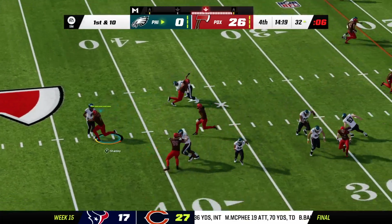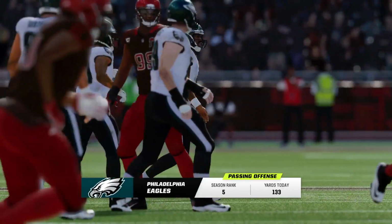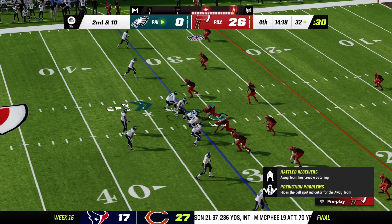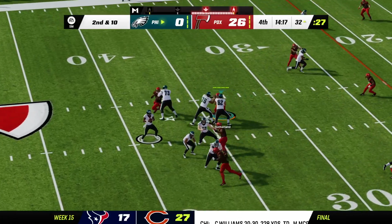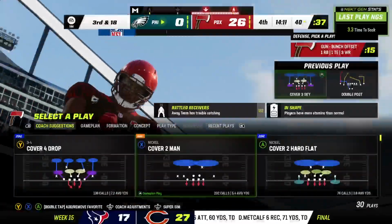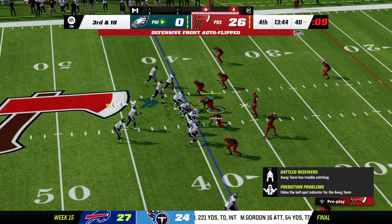Back to throw, Anthony. That is incomplete. So after the incompletion on 1st, now 2nd and 10. To throw again, Anthony, and he's going to go down. They get to him back at the 40. They push him back 8 yards that time on 2nd down. This offense 2 for 2 on 3rd downs on this drive.